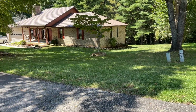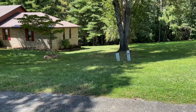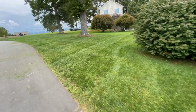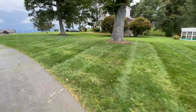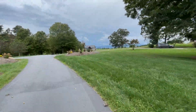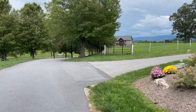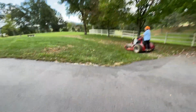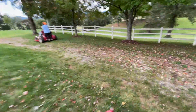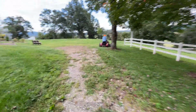There we go, guys. We're done with that one. That one was a big one, 9,000 square feet. But we'll see what it looks like when we come back to mow it. Like this.